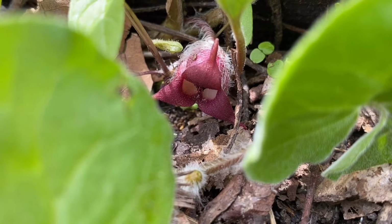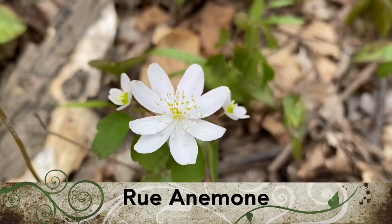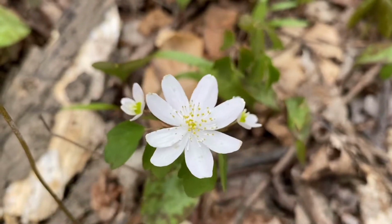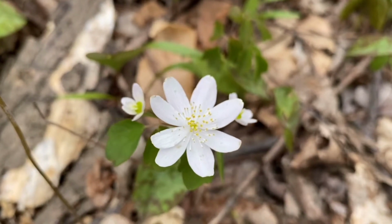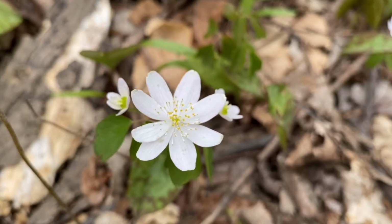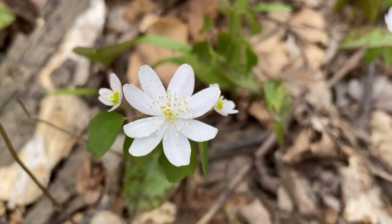Rue anemone, one of the interesting things to note about this flower is that it produces no nectar. So I guess one of the benefits of looking like all of the other white flowers on the forest floor is that you can still attract insects to you in order to be pollinated.